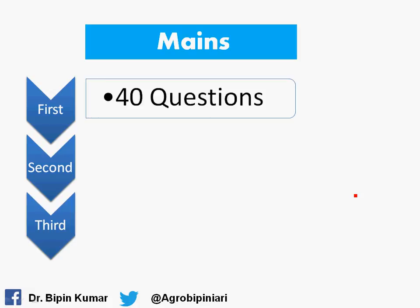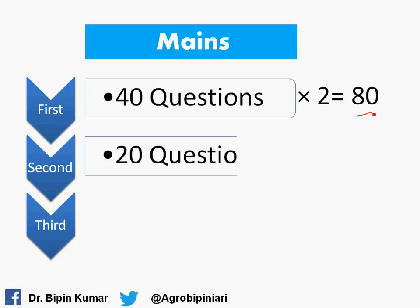The first section will be composed of 40 questions, and each question will carry 2 marks, so the weightage of the marks is 80. The second section will be 20 questions, each question carrying 5 marks, and the weightage is 100. These 2 sections are very important, because mathematical marks are given here. You have a chance to secure more than 90% marks in these 2 sections, and you can say 100% chance to secure 80 out of 80 if you attempt the 40 questions very carefully.